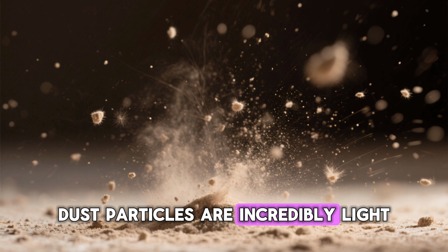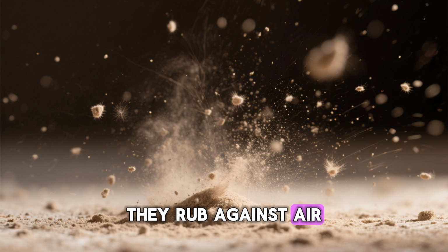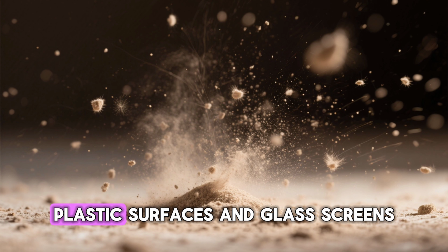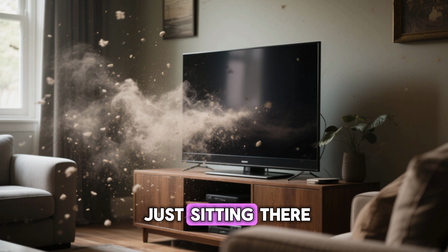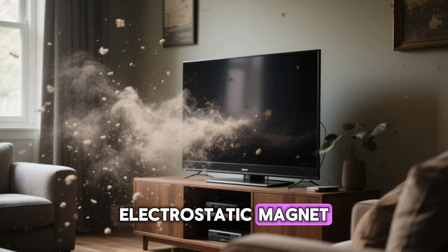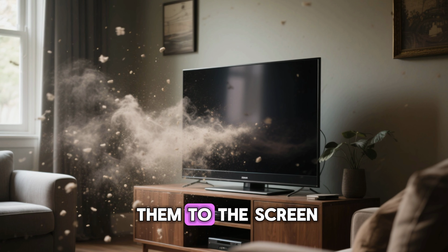Dust particles are incredibly light. As they float through the air, they rub against air molecules and pick up a static electric charge. Plastic surfaces and glass screens also hold a static charge. So your TV isn't just sitting there, it is acting like a giant electrostatic magnet, actively pulling those dead skin cells out of the air and gluing them to the screen.